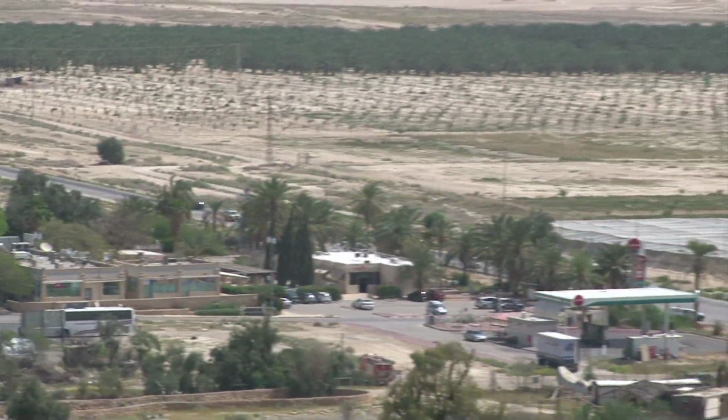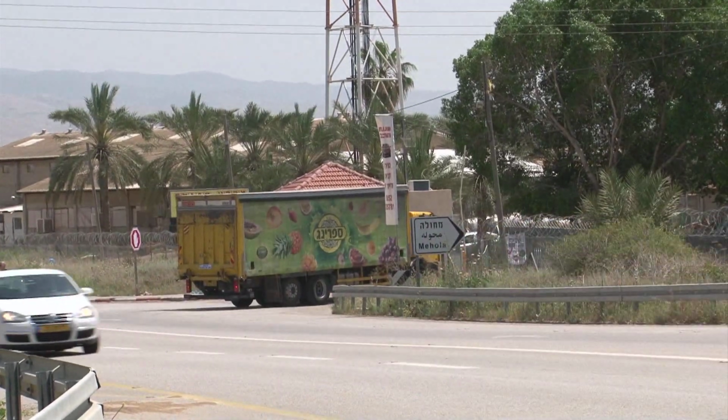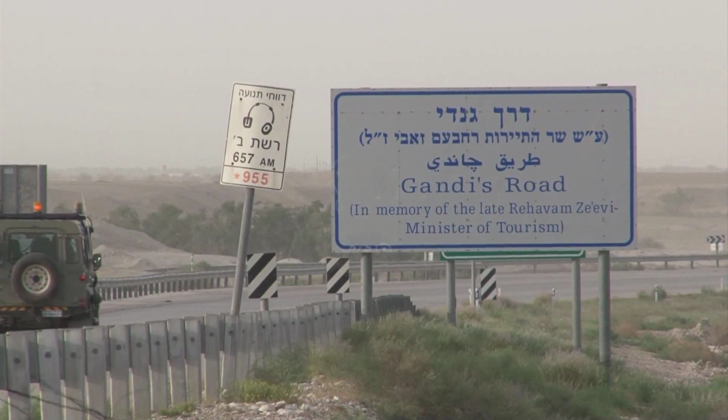In 1967, Israel captured the Jordan Valley, making it the eastern defensive line, today's border with Jordan. In 1968, the first of 19 communities or settlements were established in the Jordan Valley, the first being Mecholah, which is linked to the biblical city, the hometown of Elisha the prophet, Abel Mecholah. The famous Israeli general Rechavam Ze'evi, also known as Gandhi, was the driving force behind the establishment of the 19 communities throughout the Jordan Valley.